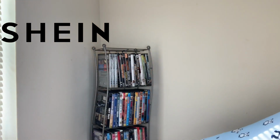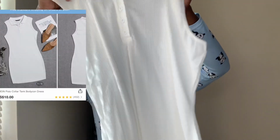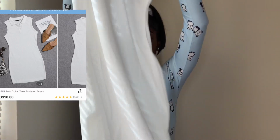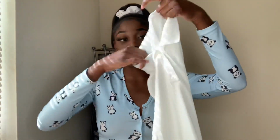Okay, so the last portion of the clothing haul of this video is going to be Shein. The first thing that I got from Shein is a little polo style, white t-shirt style dress. I have one of these in white already, but it's more on the short sleeve side. So I was like, let me get one sleeveless, since spring is so cold here, even though it don't feel like spring, but hey.